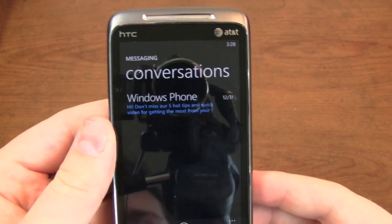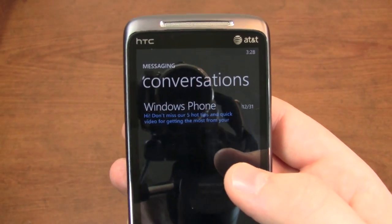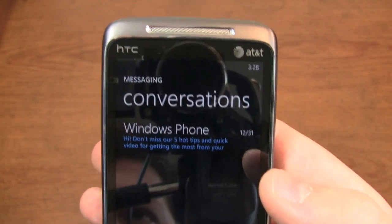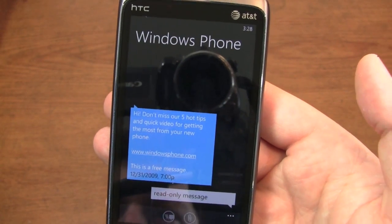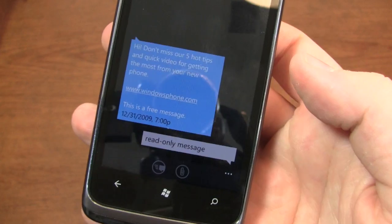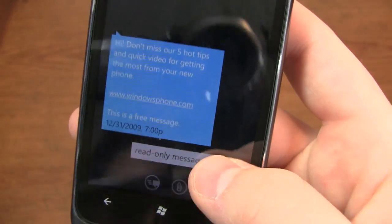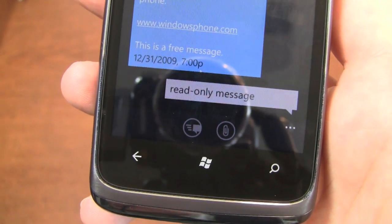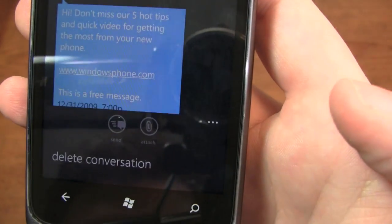In the past, Windows Mobile was pretty slow and pretty laggy and kind of frustrating. It's not the case anymore with Windows Phone 7. At least I've had no lag in my time working with it. So you'll see Windows Phone is, in this example, the contact. You'll see it's threaded text messaging with the little chat bubbles, very similar to the iPhone and iOS as well. But it's a read-only message, so I can't respond. But again, you'll see at the bottom those little small circular buttons, send and attach a file. So when you're in a message, very clean, very easy, and then delete conversation.